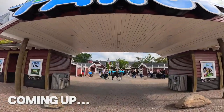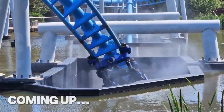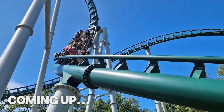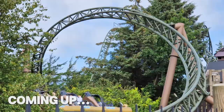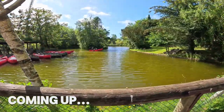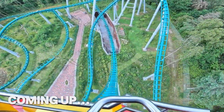Today I'm at Farup Sommerland in the northwest of Denmark to experience this wonderful theme park for the first time, including getting to ride Fonix, the awesome Vekoma roller coaster that only opened last year, as well as lots of other great rides and attractions, all set in beautiful Danish countryside. So come and join me for a day at Farup Sommerland, and I'll even bring you on the rides with me. Good morning from Farup Sommerland here in Denmark.